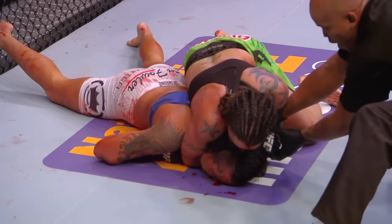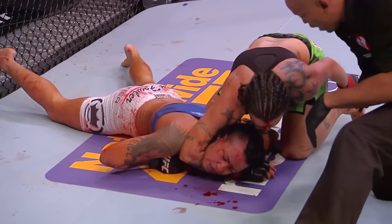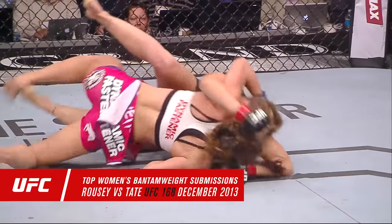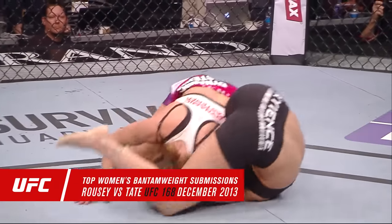Now, here you see the referee separates them. At the buzzer, Ronda will take her forward or backwards, and that's what she just does. But Misha lands up on top. Look at this! Wow.